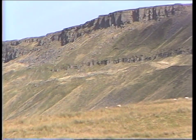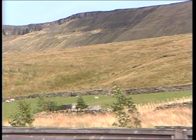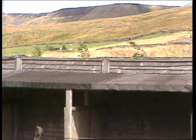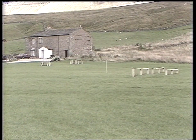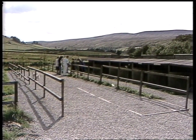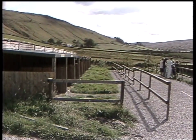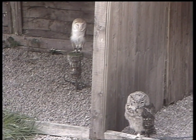Hemmed in by dark and brooding ridges, it is remote enough to be ignored by the crowds who flock to the lakes and dales. One attraction not to be missed is the North of England Falconry and Conservation Centre. Here are many different species of hawks, buzzards, owls, falcons and eagles, and you'll also be able to see them fly.